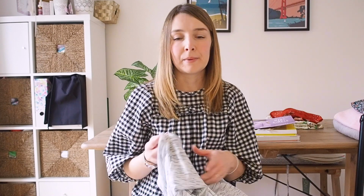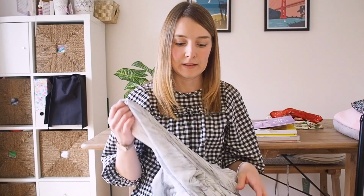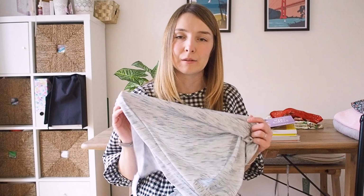But I really don't need to buy any more t-shirt patterns. I really need to use more of the ones I have. So I don't think I'm going to buy another pattern at the moment, but that's definitely on my list to try at some point. But yeah, that's what I'm planning for this lot of grey jersey, just some more basic t-shirt tops.